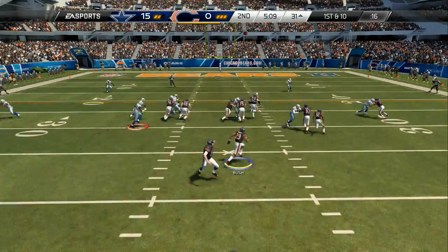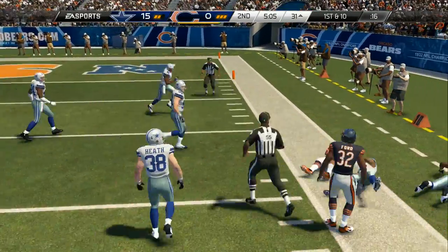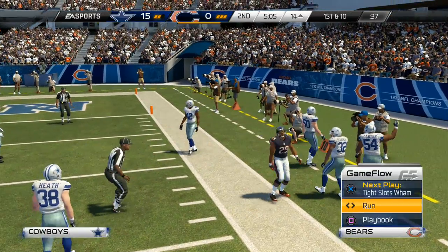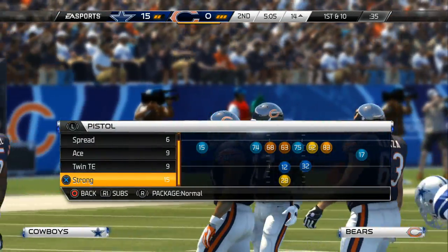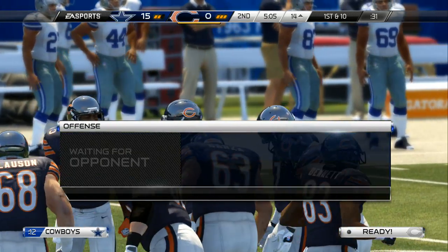First down following the long play. Bush is called on once again. Gets past the first wave. Well, anytime you're in the red zone, you want to punch it in and get that touchdown. If they do that, look, they're still going to be behind, but it gives them confidence moving forward.